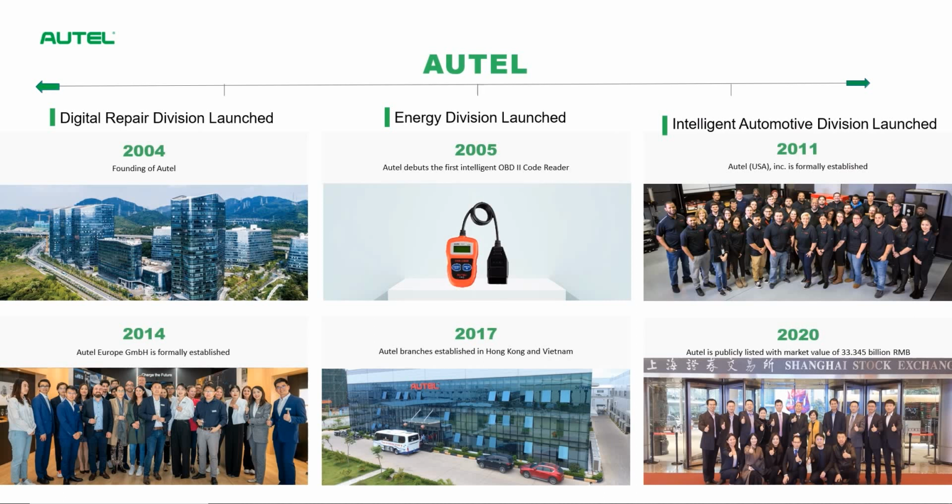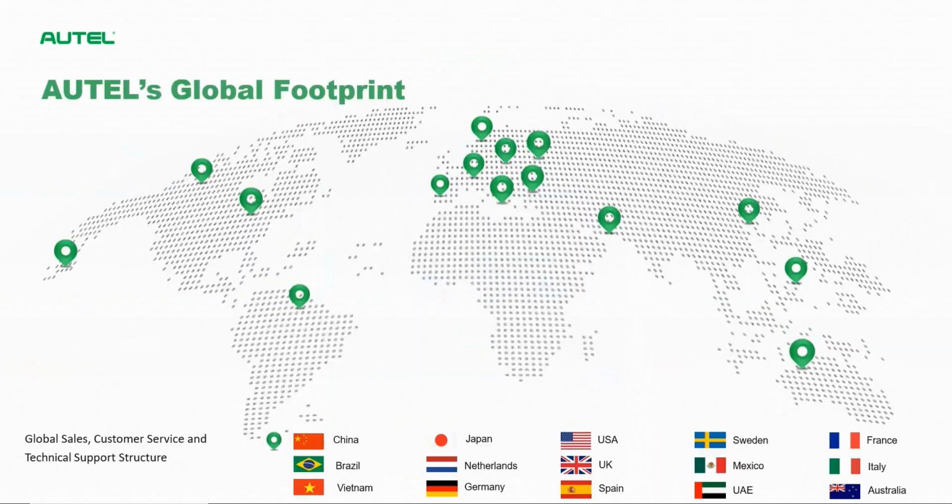Just kind of a timeline of the company, pretty much founded in 2004. Had an initial charging station in 2005, or charging technologies. The automotive division was launched in 2011. We can see the European German branch was established in 2014. Branches in Hong Kong and Vietnam in 2017, and then Autel is actually listed on the Shanghai Exchange.